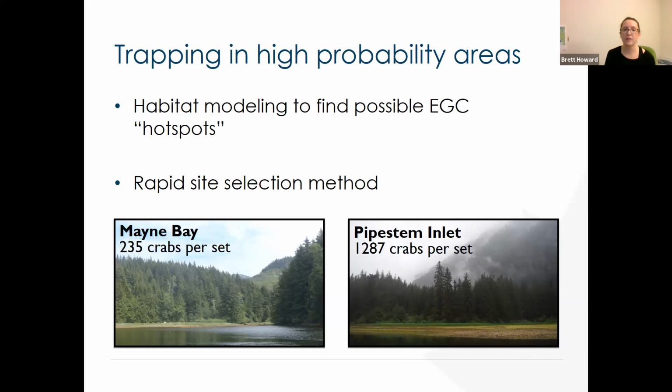And then another thing that we're interested in is trying to figure out how to do all of this quite quickly, because when you have a rapid response situation like we did in Haida Gwaii, you don't want to be spending a ton of time trying to come up with a method for where to go trap when you really need to be on the ground as soon as possible.